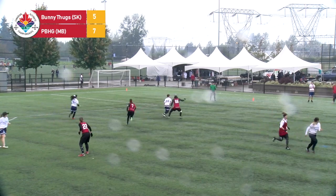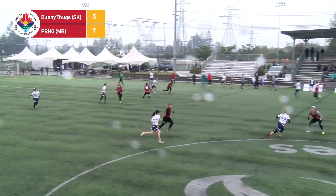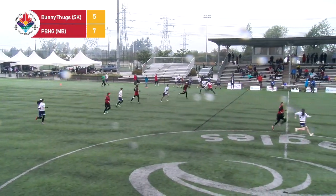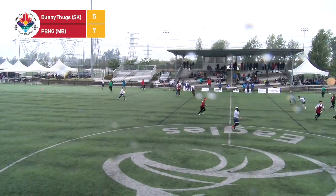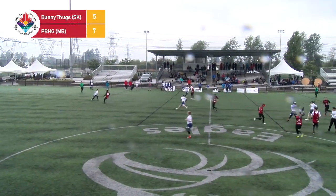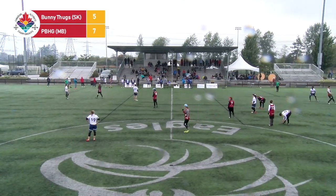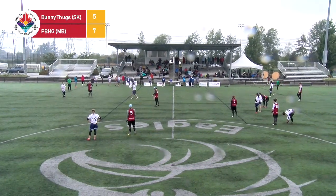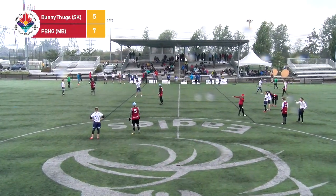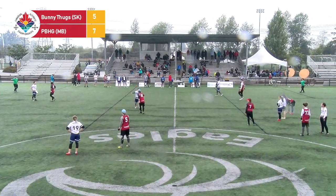The Bunny Thugs on their heels now, having to play some defense. Wright puts that one upfield to El Faith. No line, no line. El Faith Jamal there, recentering to Kerr. Kerr will look for Wright, but there's a pick call upfield. Shayna Yates will catch up here to her receiver. Wright remains in the middle. Looks like the pick call was on two players there, so both of them catching up.